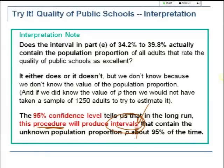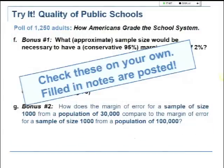That's a little harder. We're going to look at a really nice simulation that will demonstrate that for you in one of your pre-labs, I think number 3 it is. Yeah, pre-lab 3. So we'll focus on that a little bit more and highlight that along the way. The last two ones on that page are already filled in the notes. They basically work with that margin of error a little more.